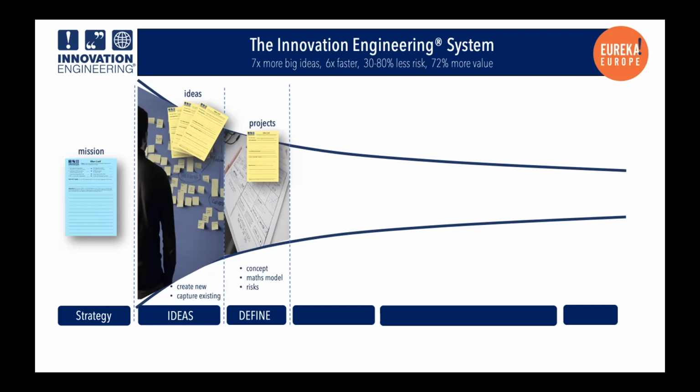More than that, you need to figure out the value of this idea. So here we teach techniques like Fermi estimating so that you can forecast in the absence of data. How much of this cost-saving idea might this achieve? What revenue might we get? What profit might we get? What might it cost to make?